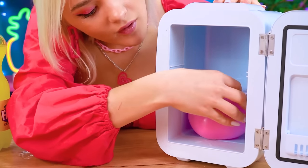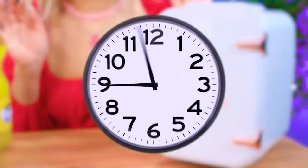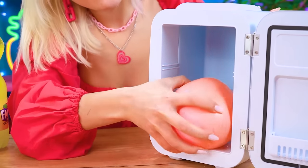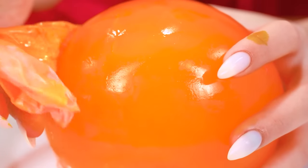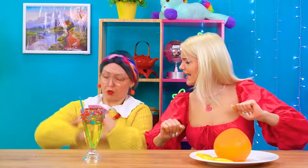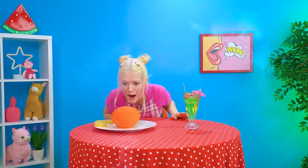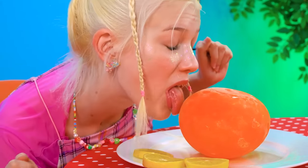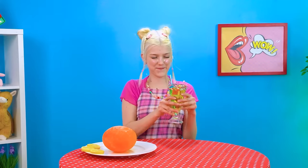Do a little mini fridge action. And wow! Peel this. So beautiful! Little slices of lemon, and we're ready! Really? Great! Let's do it! Both look amazing! Lick, lick, lick! Slurp! Oh no!